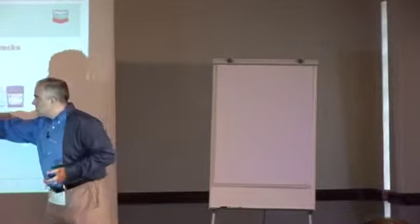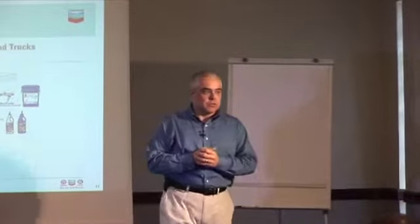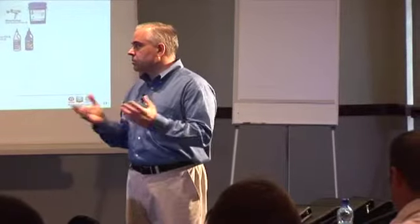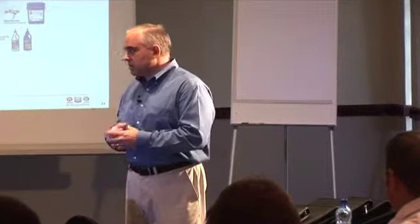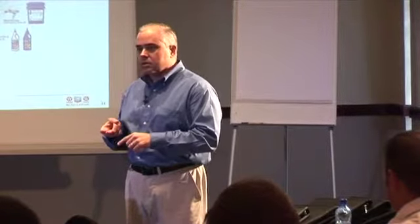On axles, right? Axles typically on a truck, if you're using a typical API GL5 gear oil, 80W-90, 85W-140, you may get 80,000 kilometers, 100,000 kilometers out of them before you're supposed to be changing the oil. Well, what if you can go 800,000 kilometers without changing it and still get great protection, no deposits? I mean, is that a value to you?